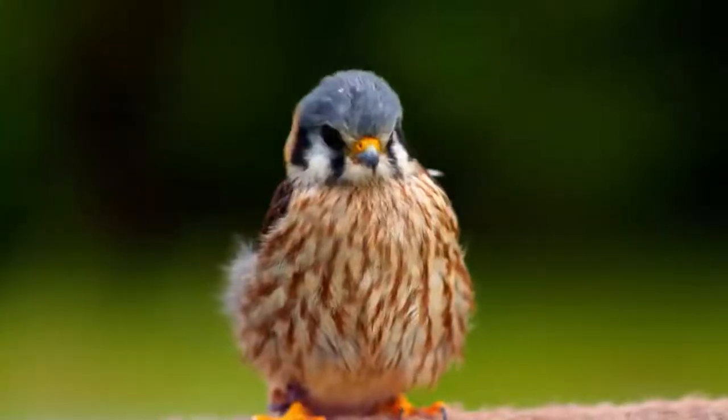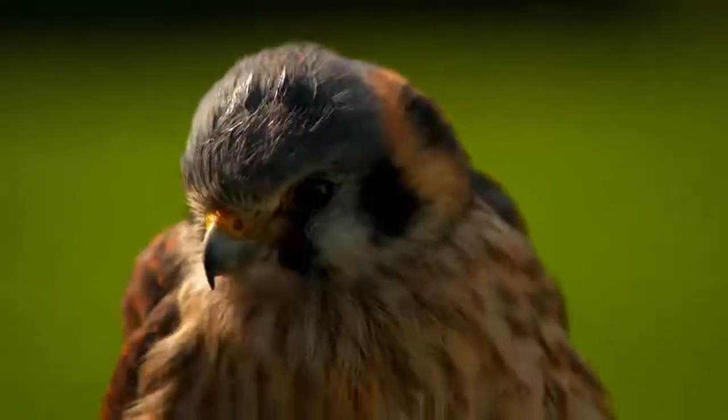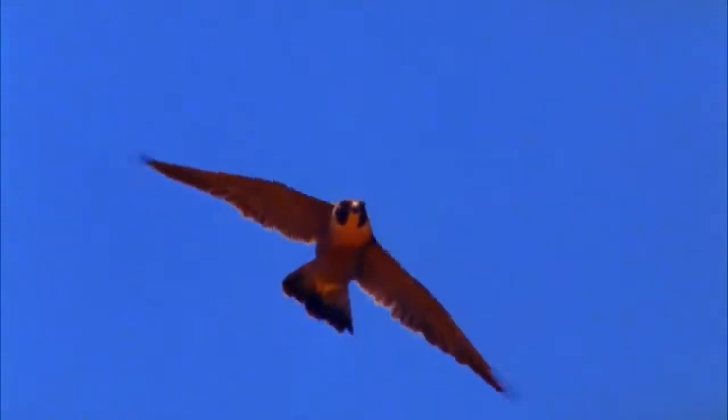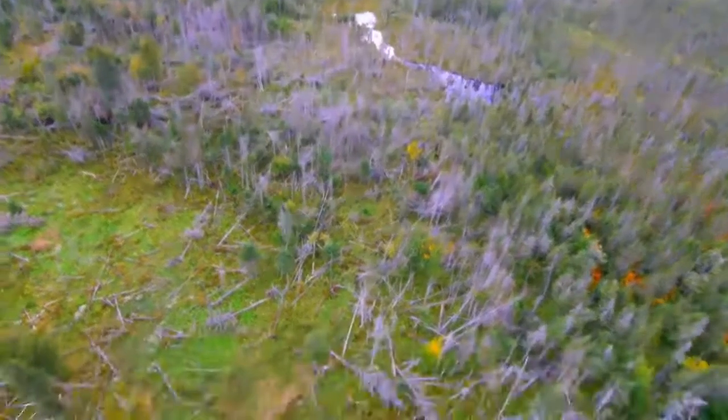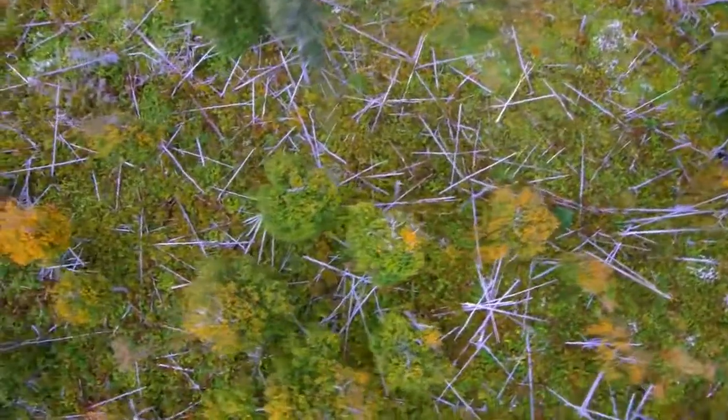Falcons come in many sizes, but when it comes to speed, there's only fast and extra fast. Soaring at 150 meters, a falcon can detect the tiniest motion far below. It dives 100 kilometers per hour, 150, 320. The tiny creature never stood a chance.